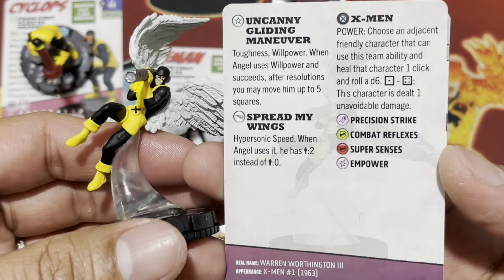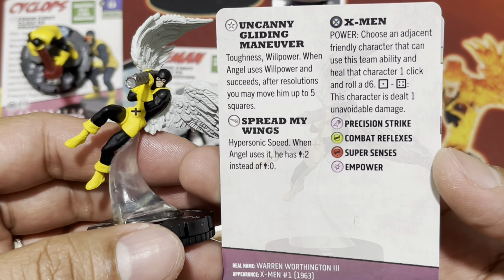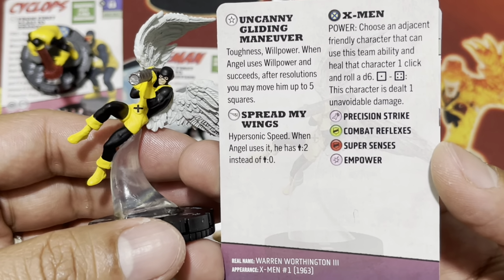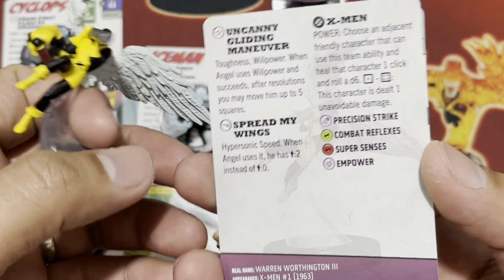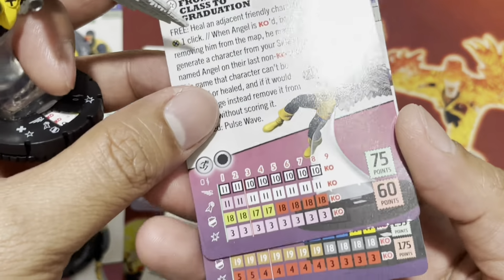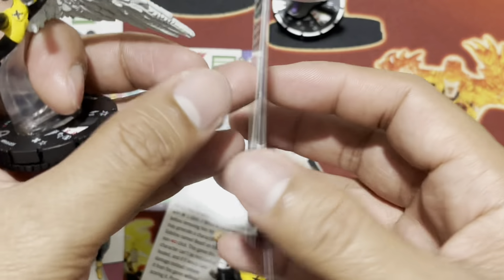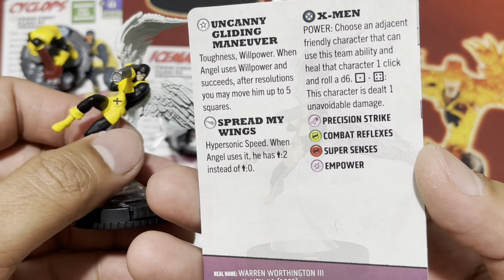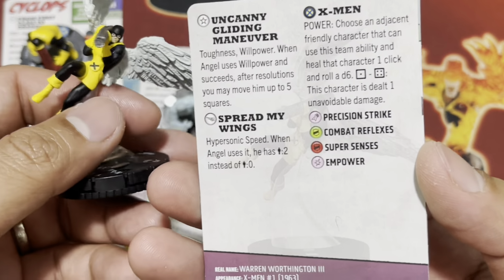And second trait, uncanny gliding maneuver. Toughness, willpower. When Angel uses willpower and succeeds after resolutions, you may move him up to 5 squares. Okay. So let's give him a pseudo move and attack. And hypersonic speed, when Angel uses it, he has passenger 2 instead of 0.